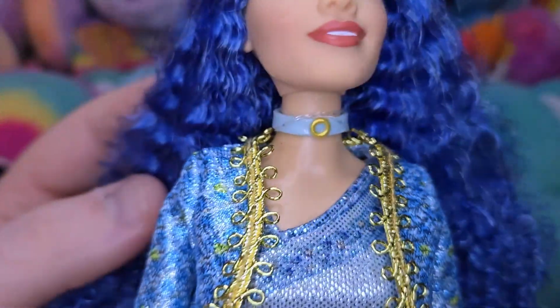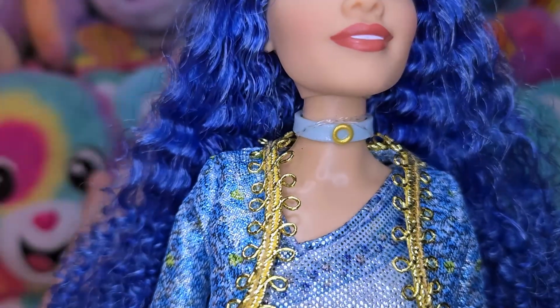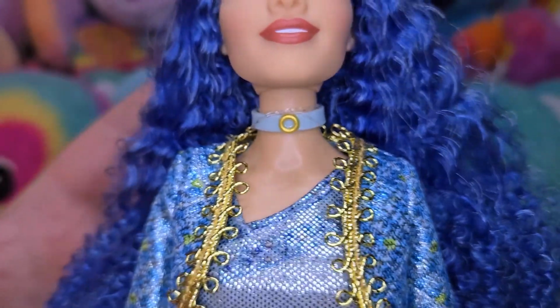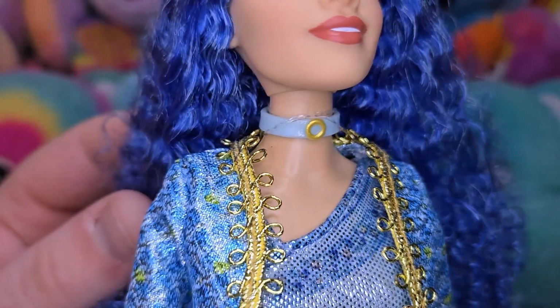And she also has a little choker on. Now, the color does not match the choker in the movie. However, I think this choker is a much better choice of color, because it's that sort of light Cinderella-y blue that we're used to. And then it's got a gold ring.